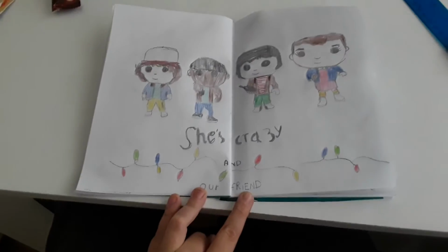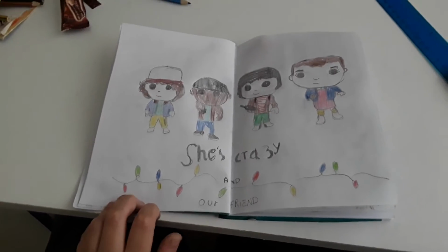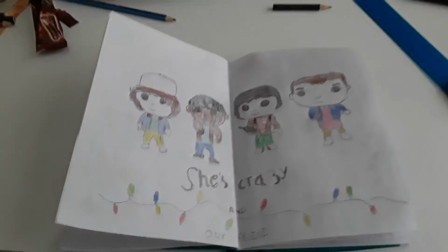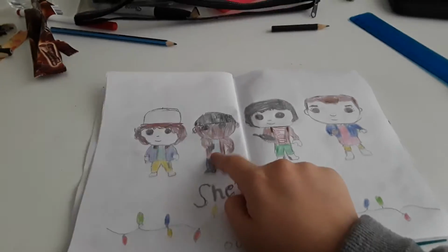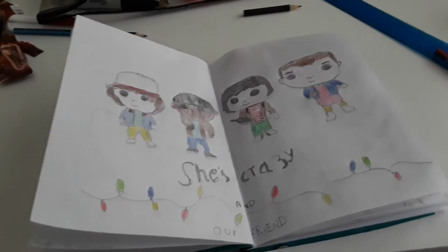This is another page I did. She's crazy and our friend. By the way, this is like the worst drawing, and that's also the guy's name who I don't remember. So I know 11, Jane, Mike, Dustin, and oh wait, is it Lucas? Might be Lucas, I think. And there's some lights at the bottom there.